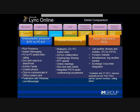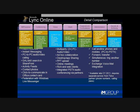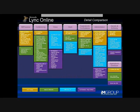So again, feature capability wise, what you see in the yellow, I hope you can see the yellow, is the current Live Meeting and Office Communicator offerings in the cloud. Green is what will come out in Office 365 on product launch. The light blue will be available at Microsoft's Phase 2 release, which generally takes 6 months after a product is launched. And the purple is pretty much what you can only do on premise, and these cover mainly telephony and PBX replacement.